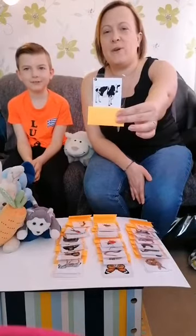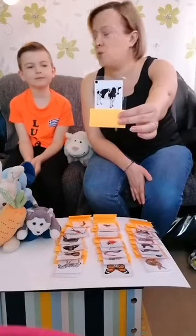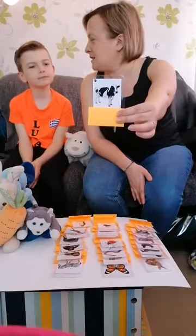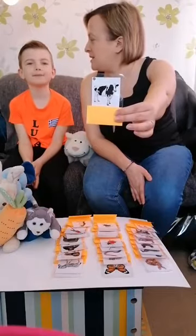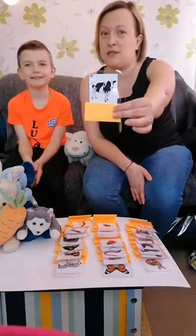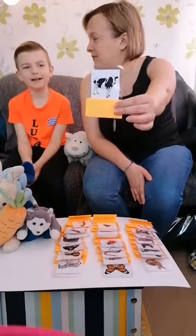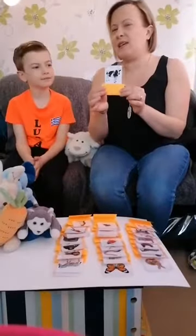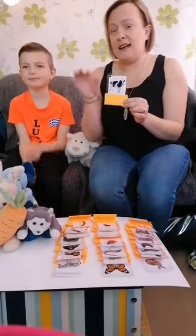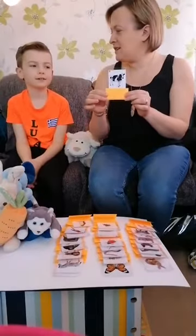What animal is this? Hopefully this is an easy one. What do we get from this animal, Lucas? What does it produce? Milk. It produces milk, which is really good for your bones. So what animal is it, Lucas? Cow. It's a cow. And how do we spell cow? Have a quick think. Write it down or tell a grown up. How do we spell cow, Lucas?